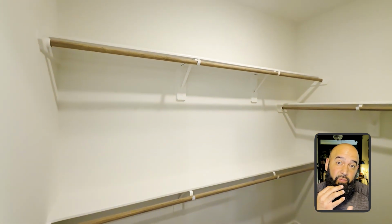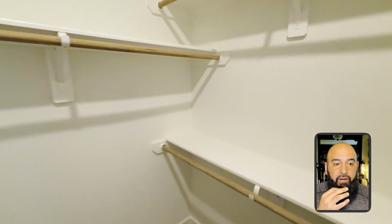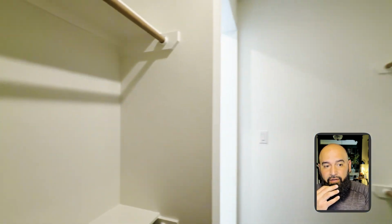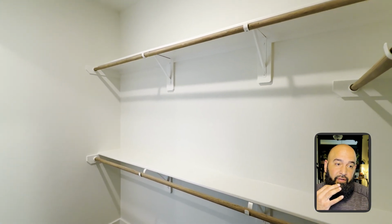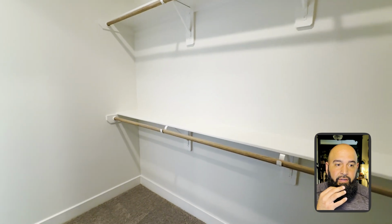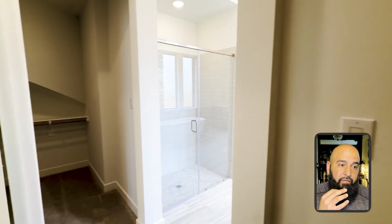And then the next one is the one that's connected to the laundry room, like I showed you earlier. So this one here kind of has two sides. You come around and it tucks around that corner. So you've got where I'm standing that you just saw, and then you look back this way and you have these double rods and shelving. So plenty of space in this first walk-in closet.